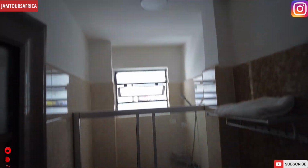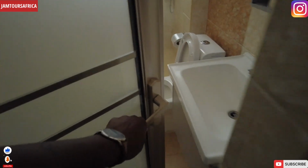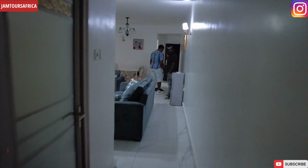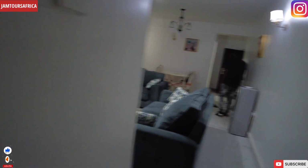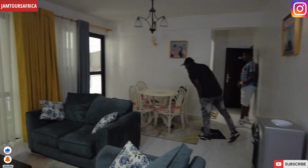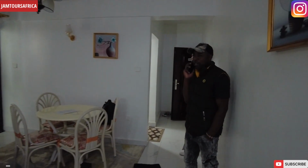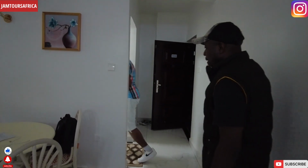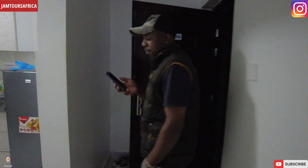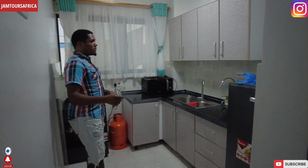The bathroom is right here. Fully furnished, 150K per month. As you see, family. So this is it. If you're coming to Kenya and you need a fully furnished place, all bills, everything covered, 150K. This is in Kilimani here.